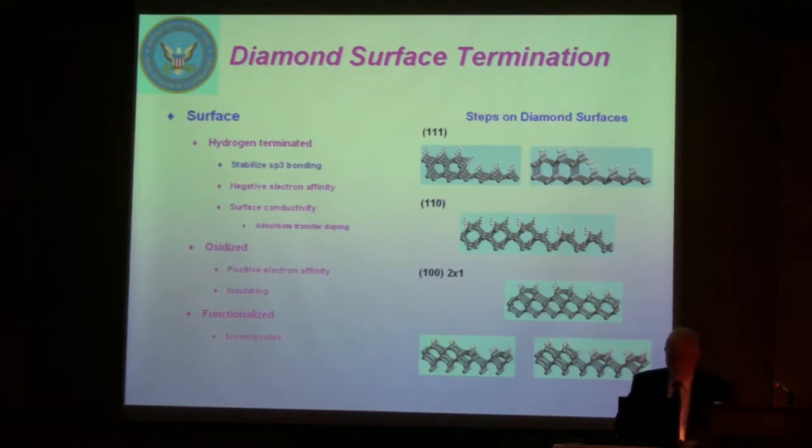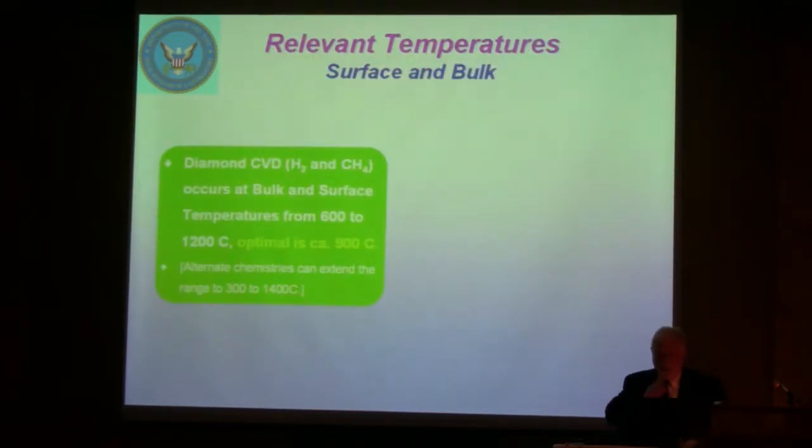So, diamond is hydrogen terminated. Let me point out a couple other things. In chemistry, probably the single most important parameter is the temperature of the medium in which you're doing chemistry. Temperature seems to control reactivity of molecules. Reactions either have activation barriers or they don't, and temperature helps you get over that, etc.